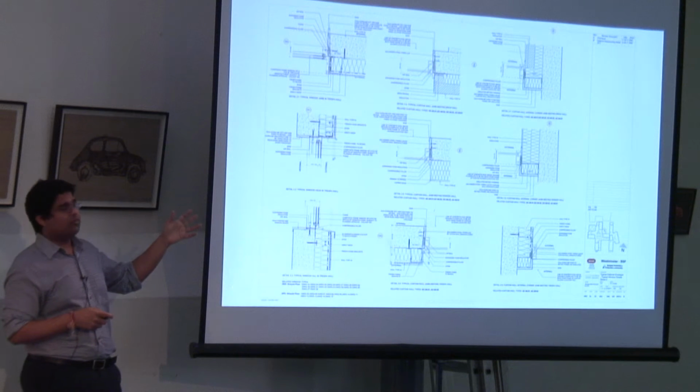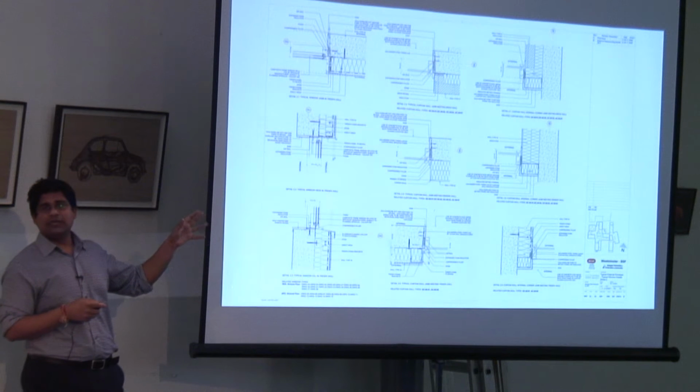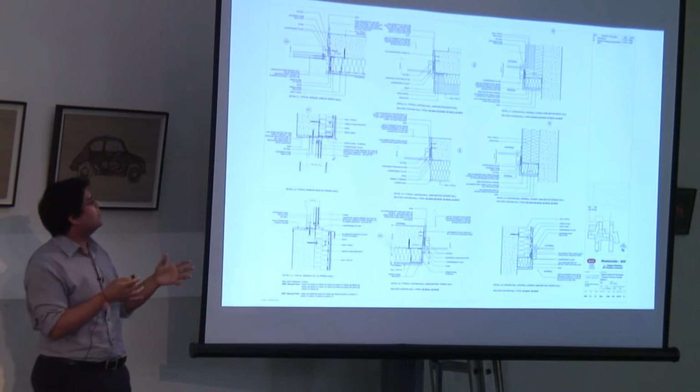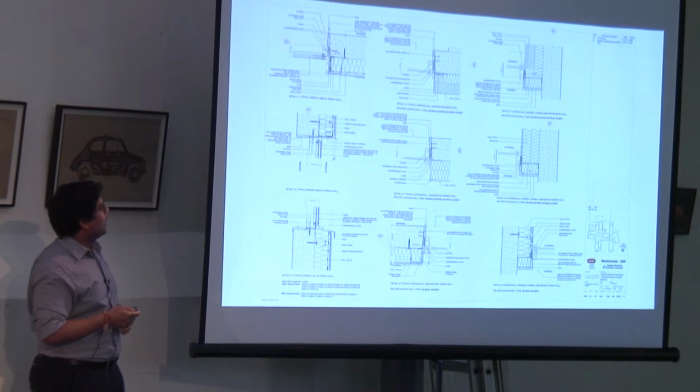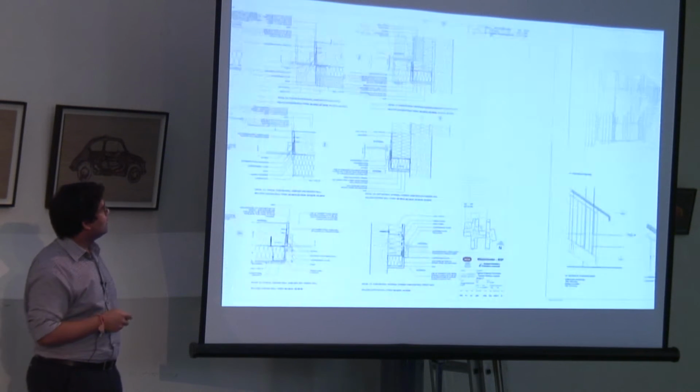Detailing would work in two different ways. You can model a certain level of detail, but obviously you do overdraft in 2D because it just doesn't make sense to model every screw, nut, and bolt. It would make the model too heavy and it's unnecessary for different deliverables.